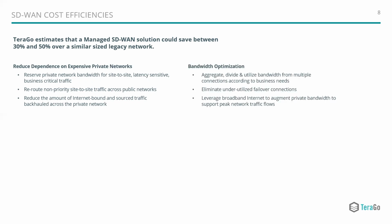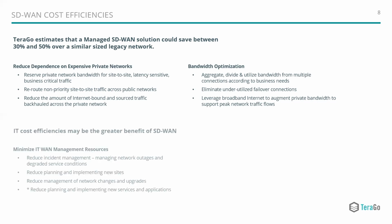Secondly, bandwidth optimization. By being able to aggregate, divide, and utilize bandwidth in real time, SD-WANs use bandwidth more efficiently. They just require less bandwidth to move the same amount of traffic. And then the last point, and I think it's probably the greatest cost efficiency, and it's not something that I can account for when I do my modeling because businesses are so different. It's difficult to estimate the IT cost savings.